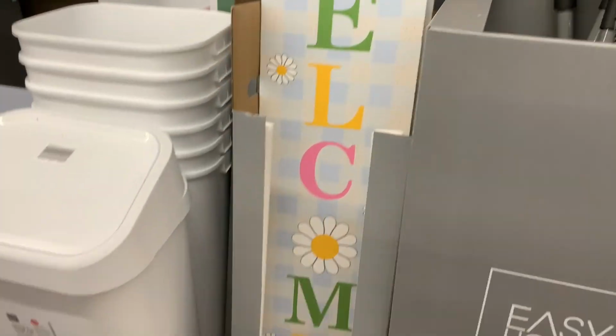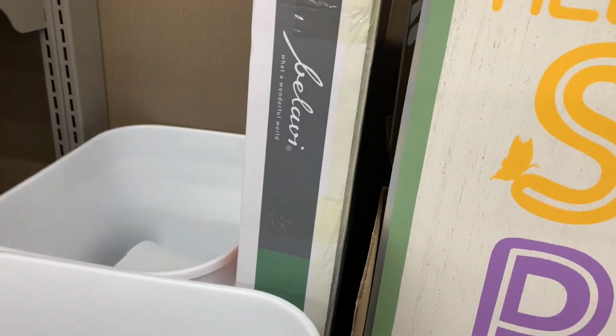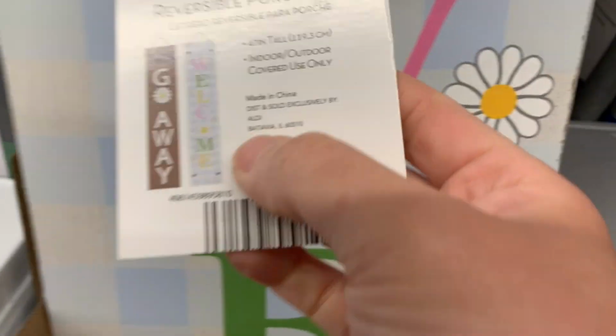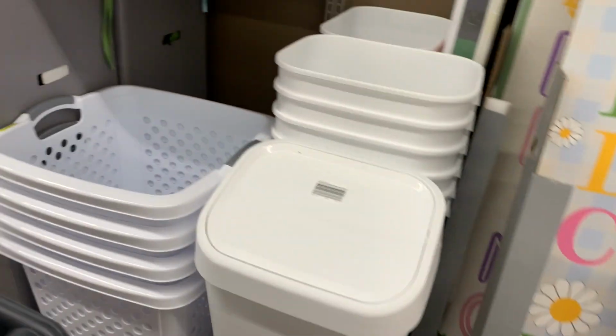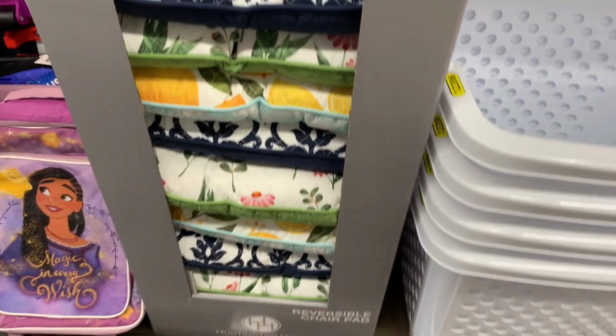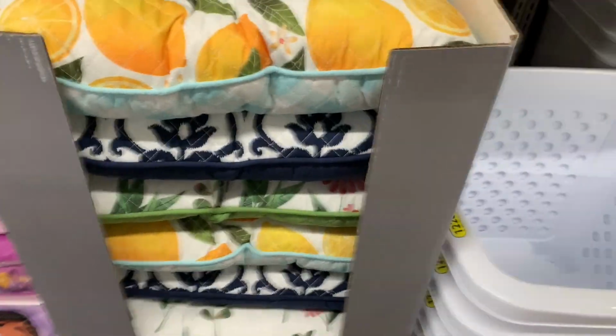Here's more of these signs that we saw when we first walked in. Let me see if there's another one to show you. Like this one. Hello, spring, and then welcome. Oh, maybe that was the other side of the one I showed you. No, I don't remember. I'm still considering this one, though, I tell you. With that on the other side. I mean, it's such a friendly way of saying go away. I like it. Garbage cans, laundry baskets, reversible chair pads, $7.99. So if one side gets dirty, just flip it over.